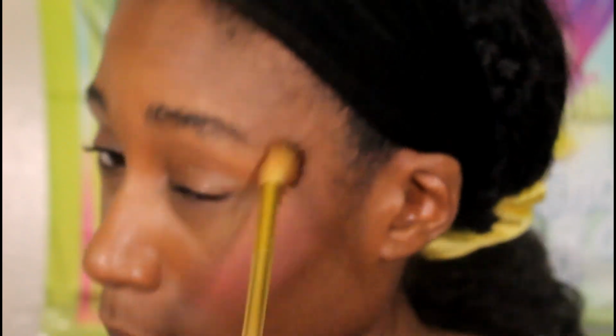So, look at that color. I think it's gorgeous. The only thing is, I feel like this one might be a little bit more glittery than the Makeup by Mario one. So if you're not necessarily into a glittery highlighter, you might not be into this. But I feel like it's a nice color and looks nice on my skin tone. So I'm happy I have it.